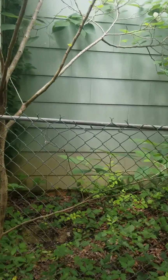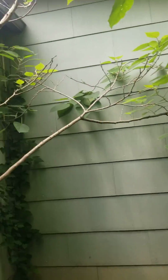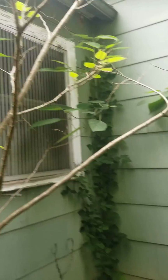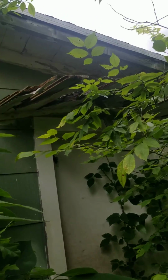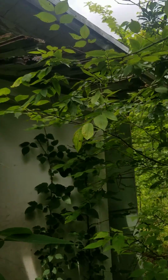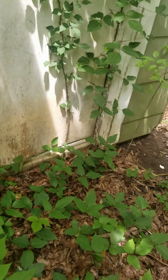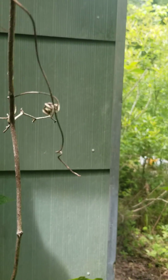Right now, I'm going to go ahead and go into the side yard and look at the backyard, the side of the house. The window frames, of course, very rough. Lots of damage to the outside of the house, as you can see. Lots of rotten wood. Siding on the house.